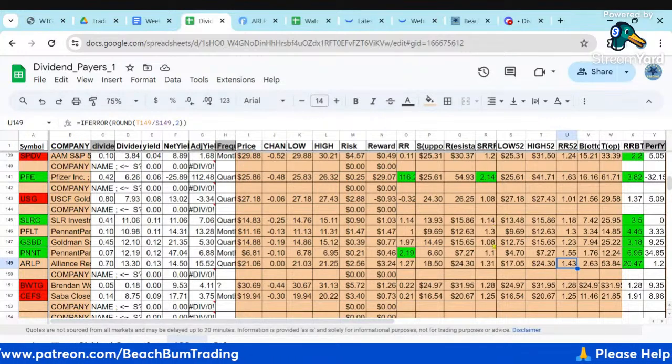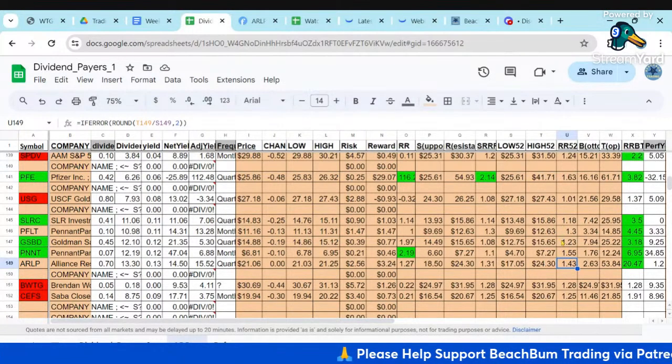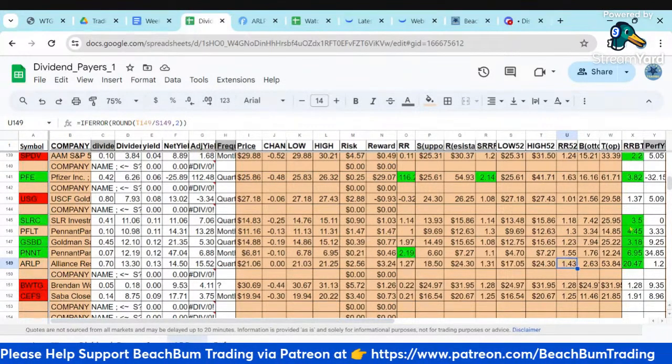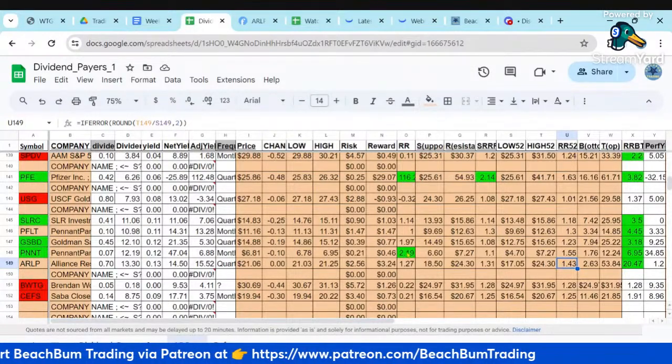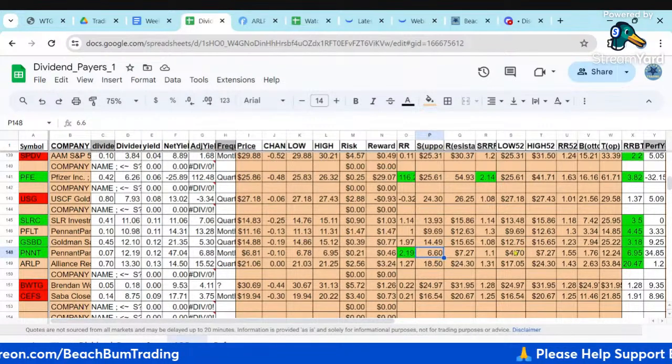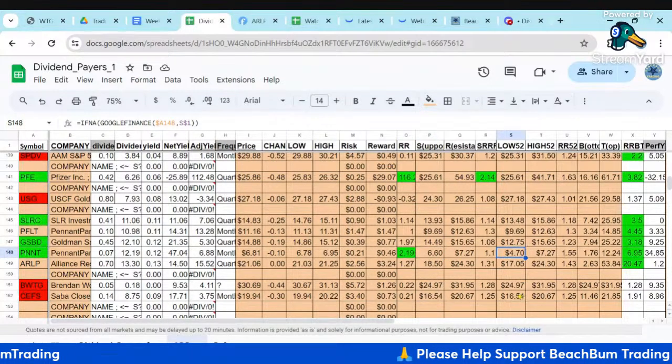You can see all of these are relatively stable, don't have a whole lot of upside in terms of risk reward profile in the near term. Longer term, top to bottom, they do. Right now this one is showing somewhat attractive based on a support level around 6, but the 52-week low is 470, so it's still relatively high.